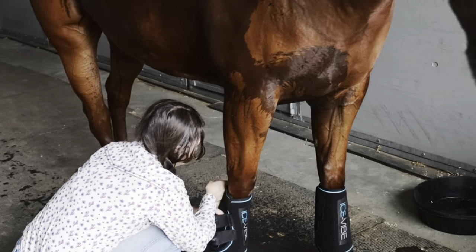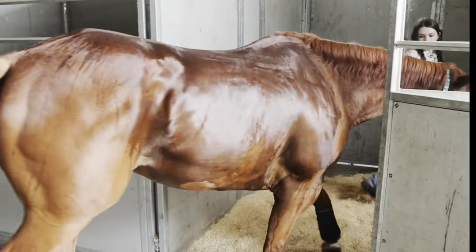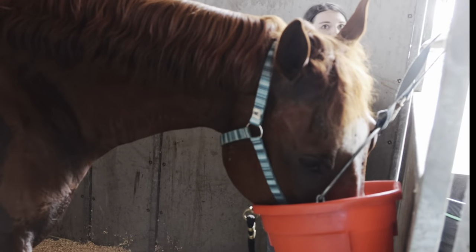And then I put on my Ice Vibe ice boots, which are nice ice packs that also give him a massage. While his front legs are going, I put him back in the stall so he can really get his head down and stretch around. And he decided to drink his water really weird like this for a moment before fixing it.